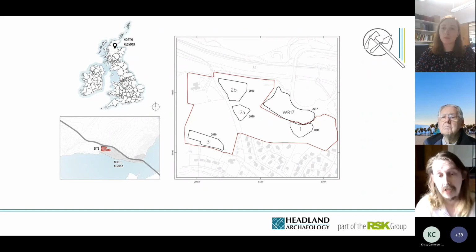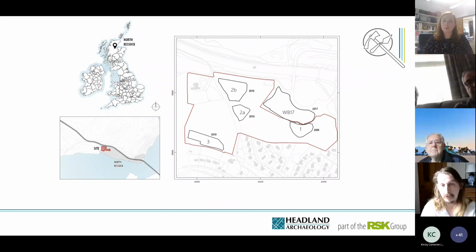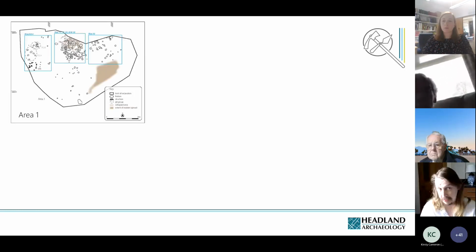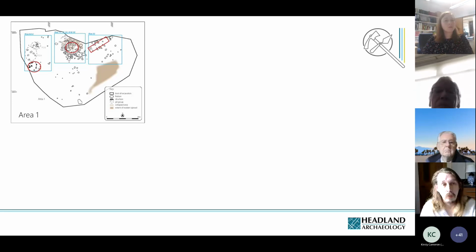The site is a veritable smorgasbord of archaeology. There is literally everything from the Neolithic through to the early historic period. So I'm going to take you through some of the key aspects of the site quite quickly, and then we'll get to some of the more interesting stuff about the bronze craft work that's taking place on the site during the later Bronze Age. So area 1, you can see we've got a couple of little roundhouses.